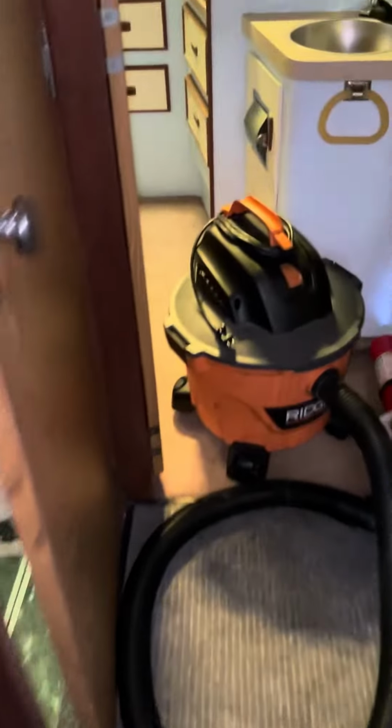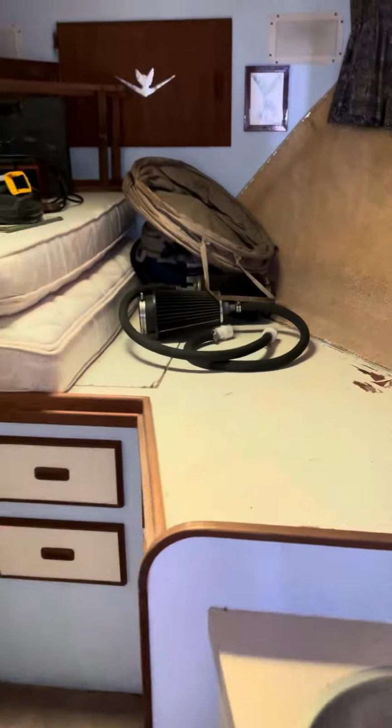Starboard motor has 10 hours on it. They blew the port coming home from the rebuild. So I think $25,000 of work.